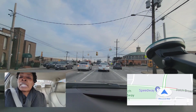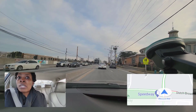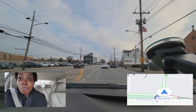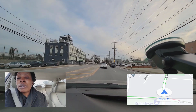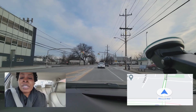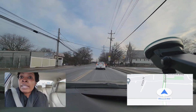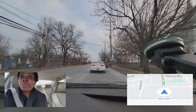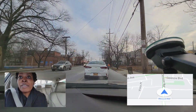So to our right here, we're coming up to St. Boniface Church. It's one of the largest churches in Elmont. I would say the largest church in Elmont. Some more restaurants. And dry cleaners to the right. There's also a bowling alley to the right. And here's a church. This church is the Presbyterian Church of Elmont.